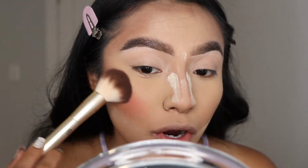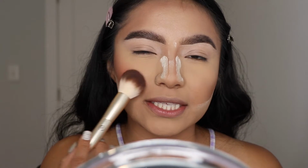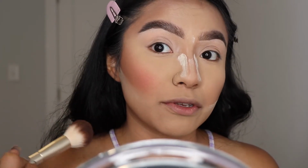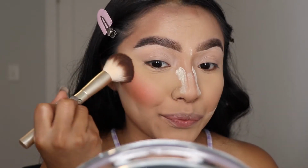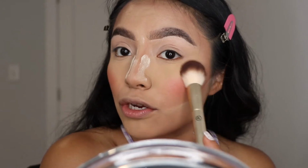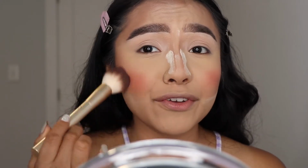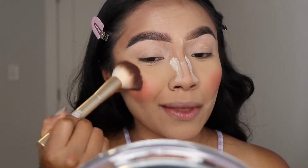Good thing I didn't go hard, because usually with the Milani, since it's a soft pink, I tend to just go bomb and apply it on my cheeks. But this one you have to be very careful. Just a small amount is enough for you. This one does have a little bit of shimmer. If you don't like your blush to have some shimmer, then this is not going to be your favorite blush. But I don't mind my blush having that shimmer.